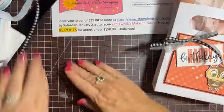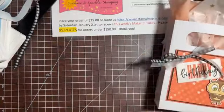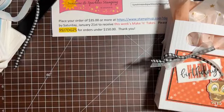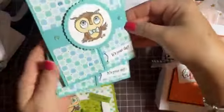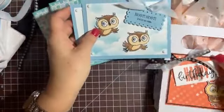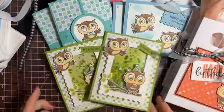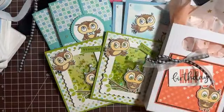Okay, so let me show you, just come back to what we've done for this evening. Put my toys away. So we had some fun with our owls, right? We had our gatefold card. We had our cute little flying owls in the sky. We had our shaker cards, and then we did our bags.